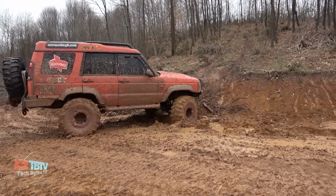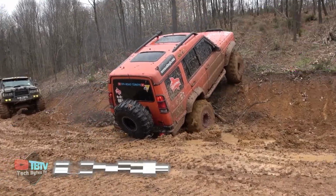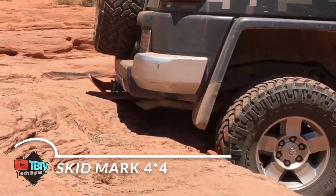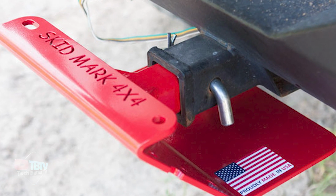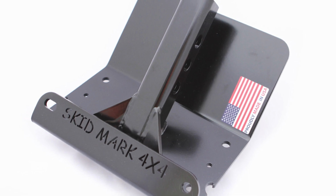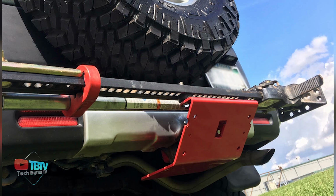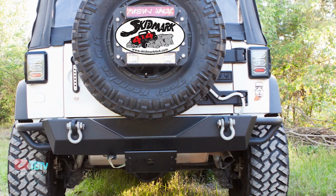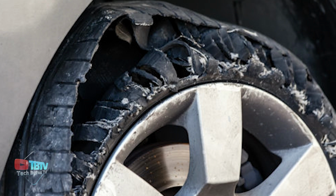People who are always off the road and want their SUVs protected will love the next invention. The manufacturers of this incredible tool call it the Extreme 4x4 Multi-Tool, and its sturdy performance explains why. It's made of extremely strong 1/4-inch thick steel and has a 12-inch wide contact point that can slide over rocks, logs, and other obstacles. This multi-tool prevents bumpers, trims, spare tires, and exhaust damage.